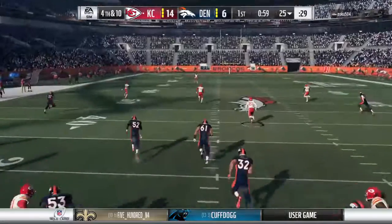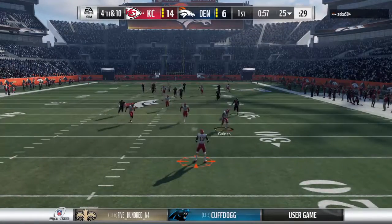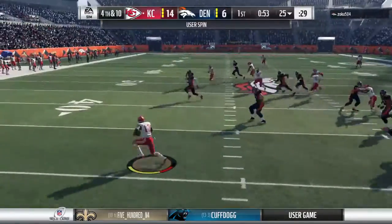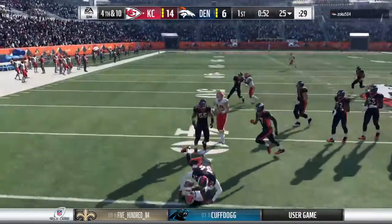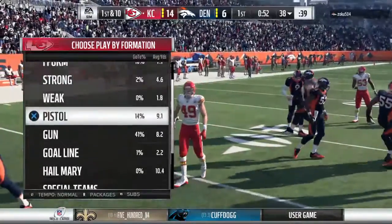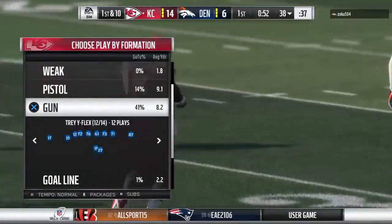Dixon, the punter, is on as he sends it away. Oh, leaves him behind on the spin. Oh, and now some space to operate. 12 yards on the return that time. And it's Chiefs football. 1st and 10.